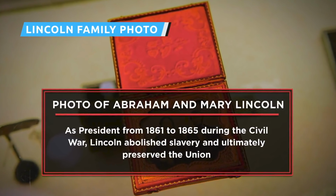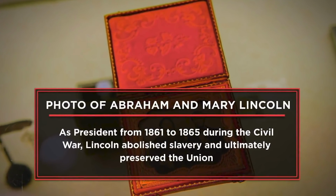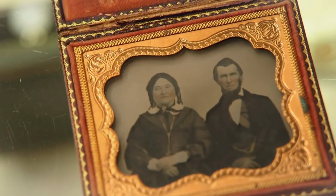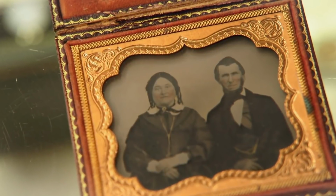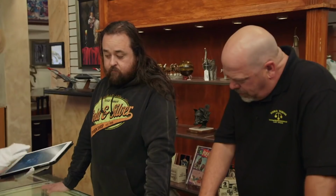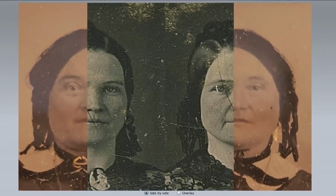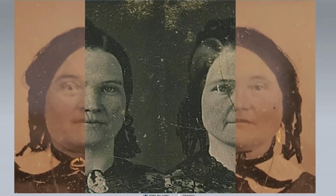A cocky seller wants $1 million for a 1 in a million photo of President Abraham Lincoln and his wife Mary from 1863. That would be right in the middle of Lincoln's historic administration, which ran from 1861 to 1865. But Rick isn't sure it's real, so he calls in an expert who uses software to compare the seller's photo with an authenticated photo. Mary's facial features do not match, among other things, so she declares it a fake.